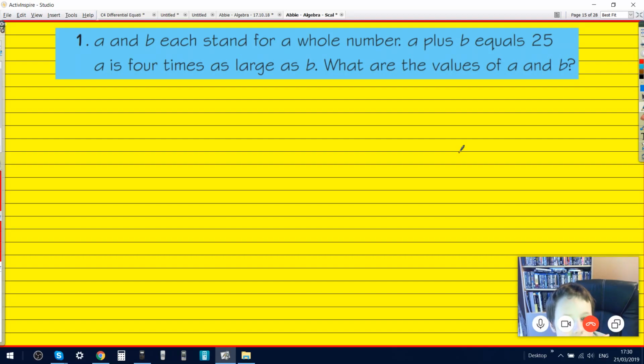So again, we know for a fact straight away that A and B can't be decimals, because they're both whole numbers. And when added together, they equal 25. And A is 4 times as large as B. And then what are the values of A and B?